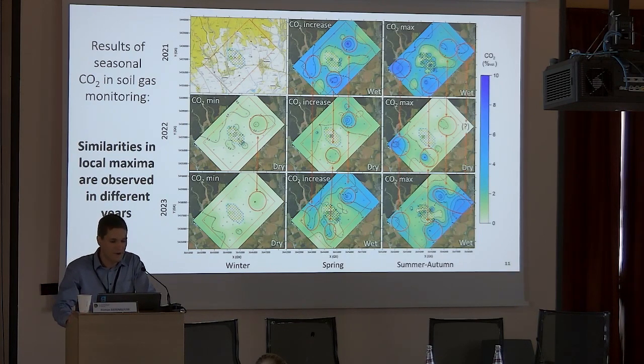We can compare CO2 in soil gas among the years, and you can see it here by labeled maximum values. There are several factors influencing the CO2 in soil gas. You can see that the 2021 average values are quite higher compared to 2022 because the years 21 and 23 were quite wet compared to 22, which was a dry year. We believe that this is because of microbial activity, roots, vegetation, etc., because of the vegetation fitness.